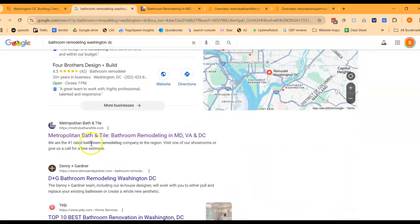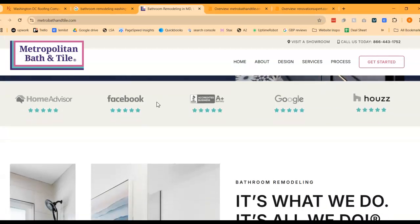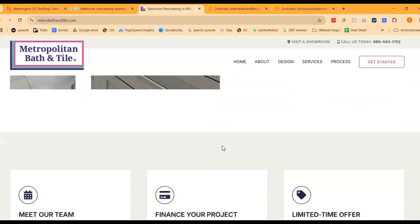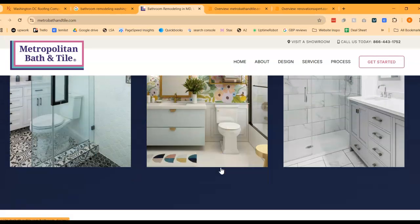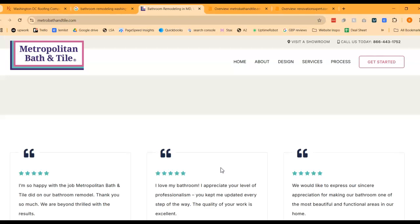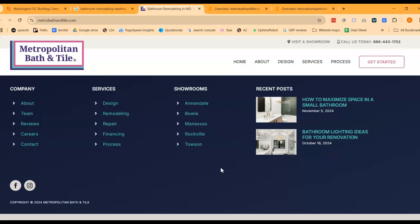Now, let's take a look at the top website here, Metropolitan Bath and Tile. So looking at their site, they've got a pretty nice site too. This is something else I recommend, just having a bar on your site that shows you have good reviews and ratings on other sites. Okay, a bit about them. Inspiration. I do like this section as well, find your inspiration. Family owned and operated, experience the difference, testimonials, visit a showroom. Okay. So they've got a pretty nice site as well.